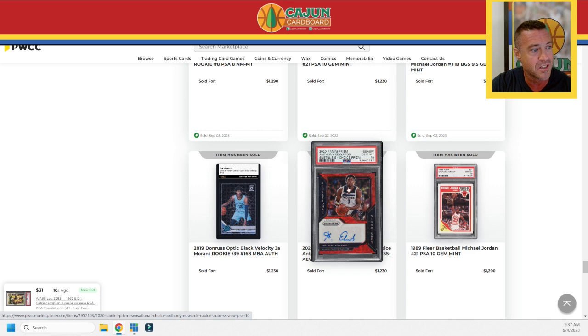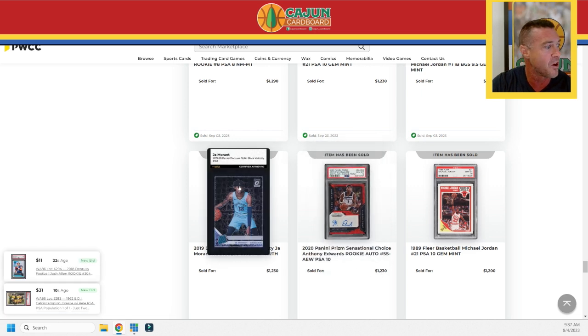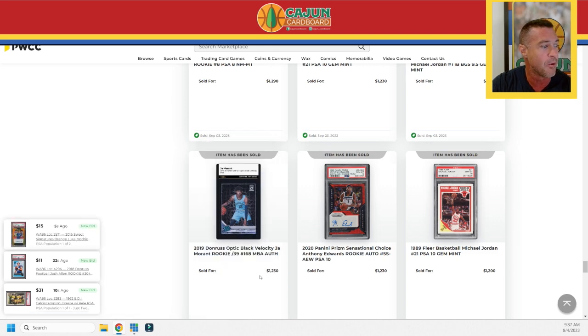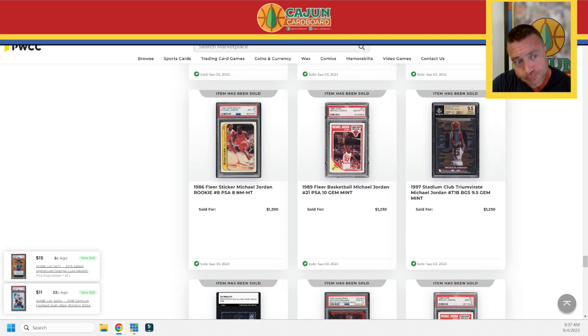2020 Anthony Edwards Sensational Signatures Choice Prism. This is not serial numbered, but it looks like it should be, 1230. Black Velocity John Morant with an NBA certification, 1230. Those are serial numbered to 39.